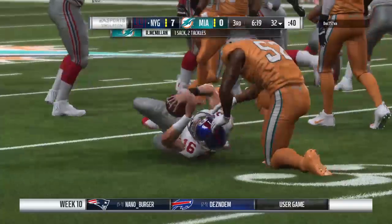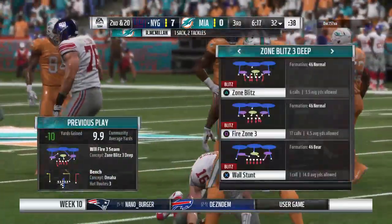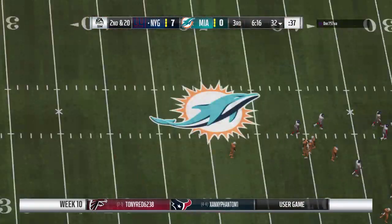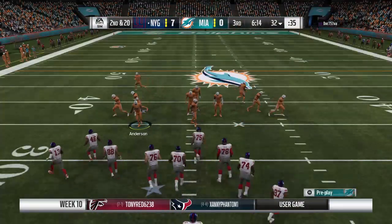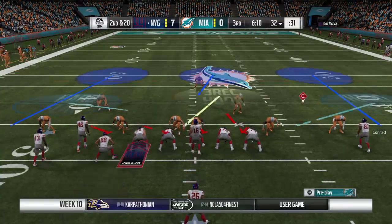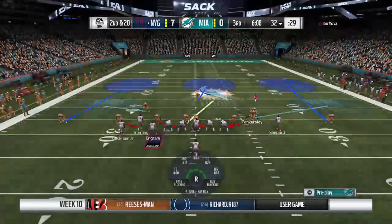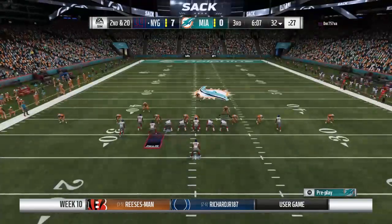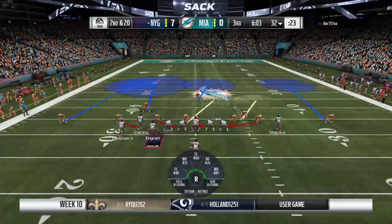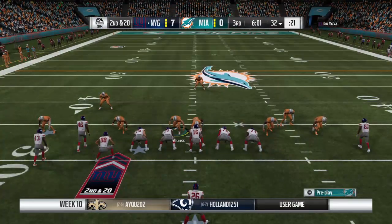And the Dolphins rush gets home. Down he goes. Raekwon McMillan, he's the one to get him, and that's sack number 7 for him on the year. Pass protection has been a problem all night long as they come up facing second and a bundle. Detroit! Detroit! Over!